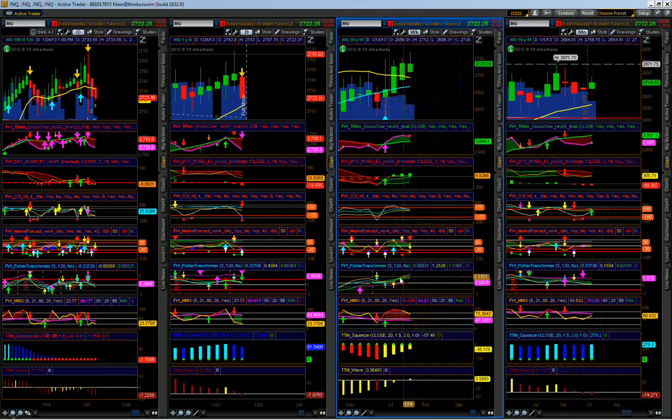But this is still pointing up. I don't even have an arrow, and normally the purple one is the big dog, but I do have a red one here. So that's that on the weekly. Look at the daily. What happened with the Apple earnings and everything else that happened. So it came all the way down.